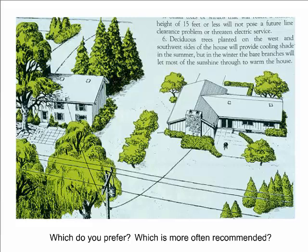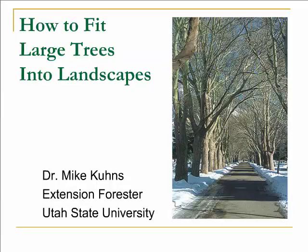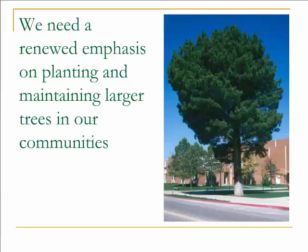Now, I'm not talking about the details of that probably being a weeping willow hanging over the house and breaking up the patio and all that, but big trees versus small. Okay, so the full title of what I'm going to speak about is Importance of Large Trees to Communities and How to Allow for Them, Communities and Neighborhoods. And I think there needs to be a renewed emphasis on large trees in our landscapes.